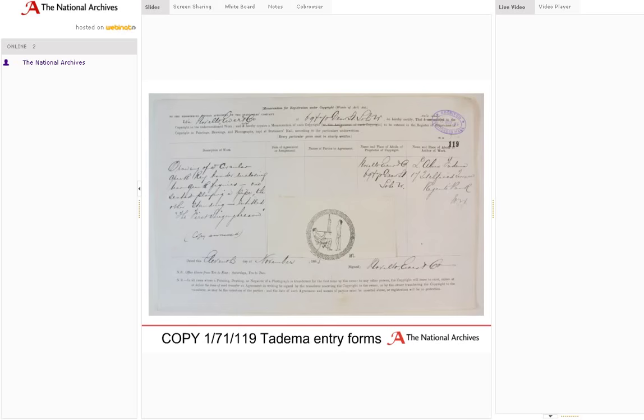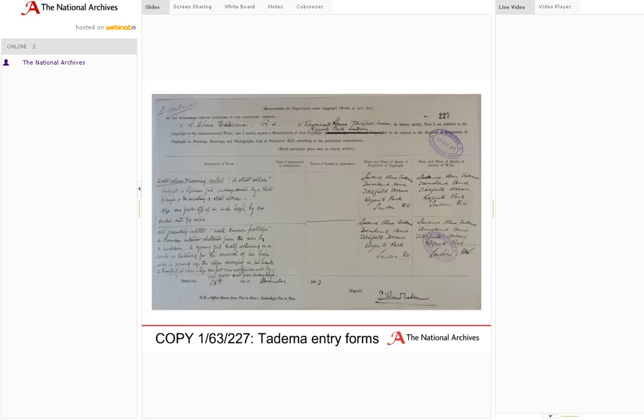To give you an idea of the variations you can find, I've selected some further examples of Tadema's registration. This design, registered in November 1885, is entitled The First Singing Lesson, produced for the music publishers Novello, Ewer and Company. Here we can see 2 Tadema registrations entered in November 1883 on a single form. A watercolour entitled A Street Altar, and an oil painting entitled Well-Known Footsteps. In this case, Tadema has chosen not to attach any copies, but has given a detailed description of the 2 works.